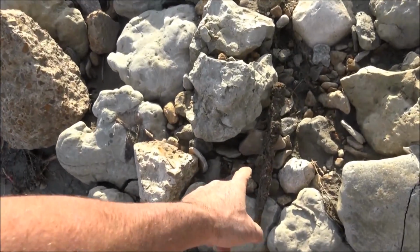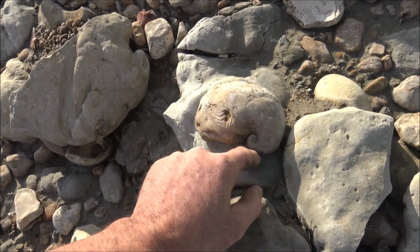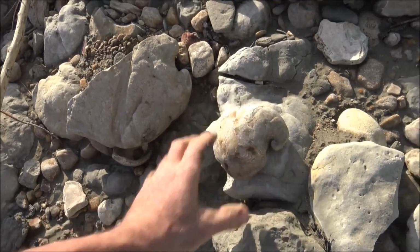There's one. There's a spike I found a few minutes ago. But you see how that curls around like that? That's pretty cool, isn't it? Never seen those before. I'll bring a couple of those home to the wife. That'll be her present from this trip.